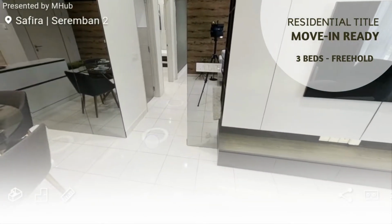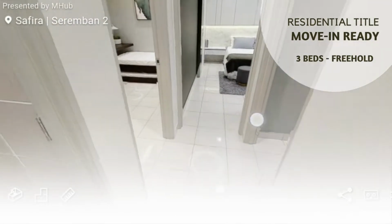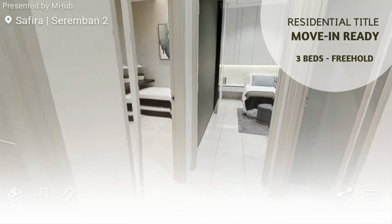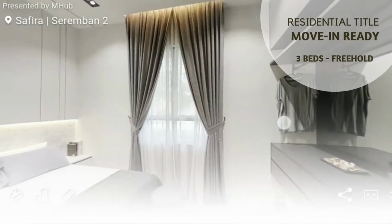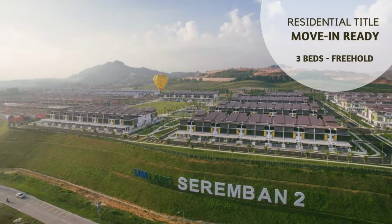You can imagine a comfortable life in a gated community, as only 242 units are available, equipped with two-tier security. Launched in 1995, Seremban 2 is IJM Land's flagship development in Negeri Sembilan.